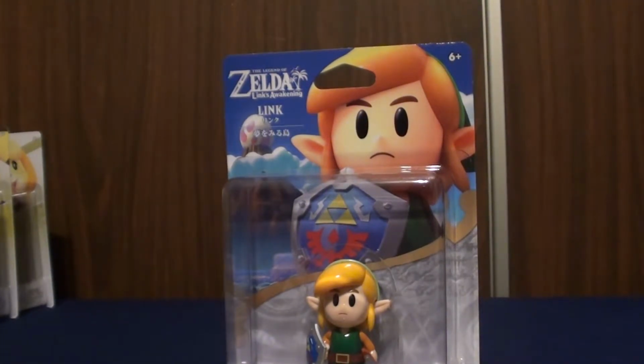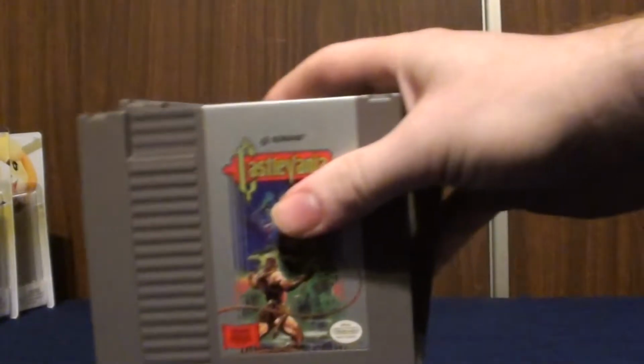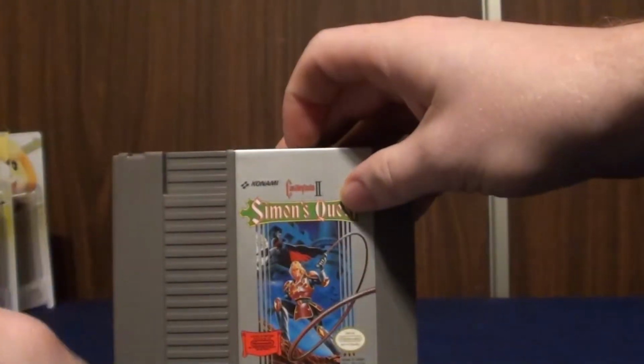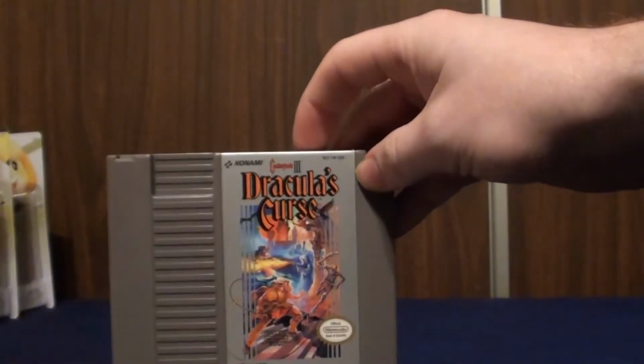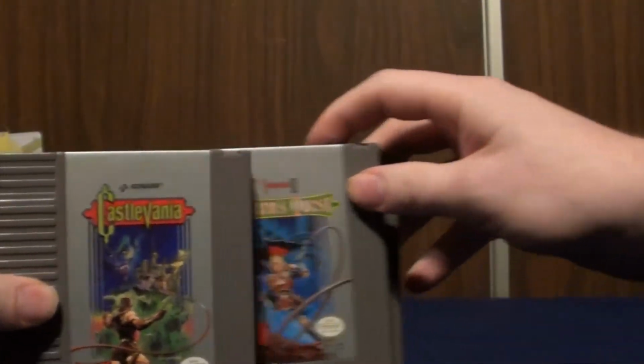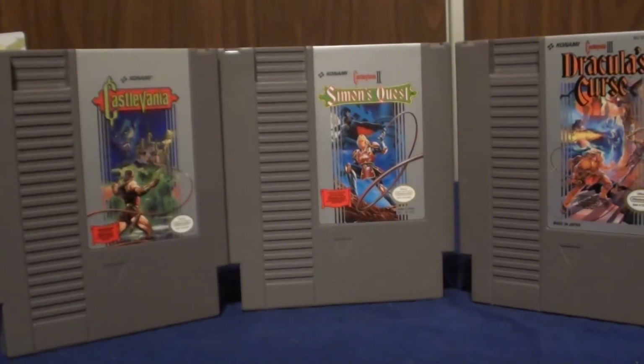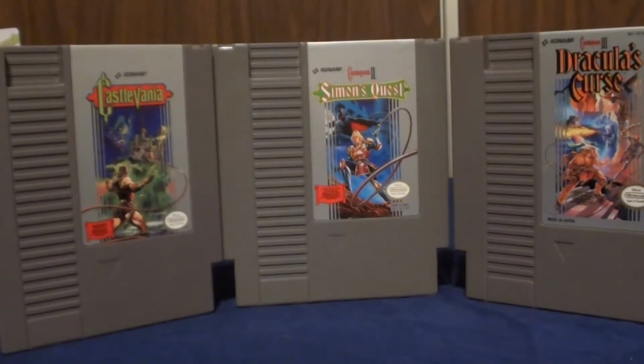I mentioned in the DVD and Blu-ray collection that we met with a dude to buy some games. And I wanted to close the video out with these for some reason. But it's 3 NES games. It is Castlevania 1, Castlevania 2 Simon's Quest, and Castlevania 3 Dracula's Curse. I didn't have these already, and I went and bought them. I actually think I got them in June before we moved. I picked these up for, I think it was like $30 or $35 for all 3 of them.